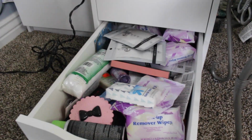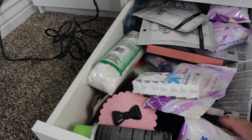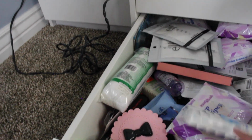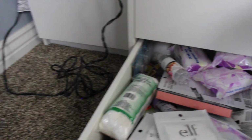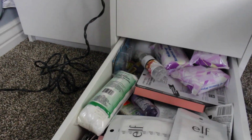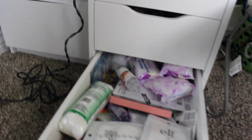On my next drawer, as you can see, it's pretty messy. I do have a lot of makeup wipes. I mostly keep all my samples in here and mascaras that are not open, that I haven't used. I have some e.l.f. line define tapes. Those are really good for your eyeshadow or your eyeliner, which I really like.